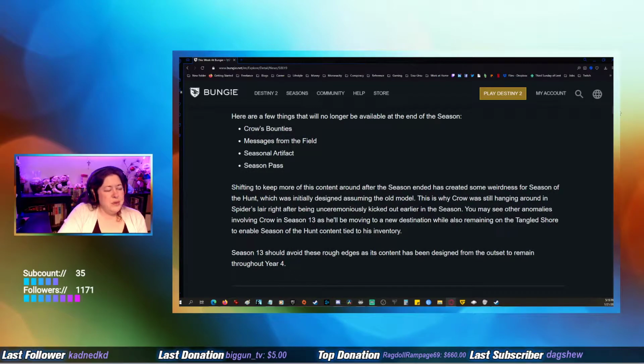Here are a few things that will no longer be available at the end of the season. Crow's Bounty, so make sure you collect all of the Crow Bounties before the new season. Those are not something you're going to be carrying over for XP. Messages from the field, I'm not sure what that is. That may be the messages that you access from the console in Zavala's office, maybe? Seasonal artifact, I wish we never got those back. And the season pass.